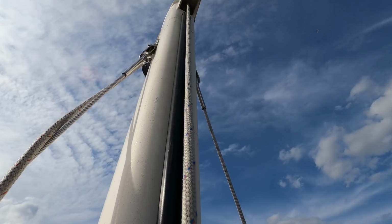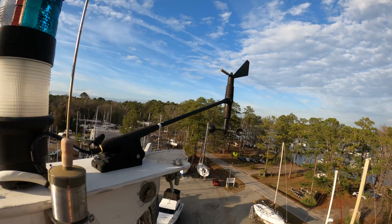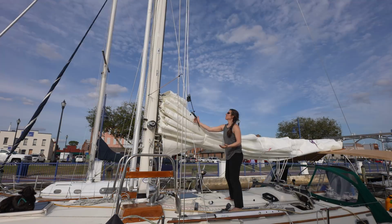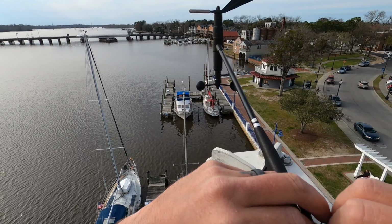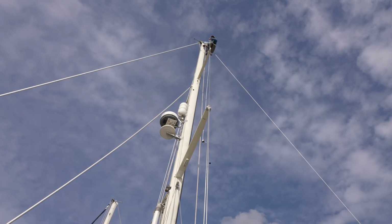Now, you may remember that before we pulled the mast, we actually removed all of the aerials at the top of the mast. So for instance, the electronic wind indicator, the Windex, the VHF antenna. Now, we did this so that the crane wouldn't damage those aerials when we pulled the mast. And so one by one, Desiree tied each aerial to a string, I pulled them up and installed them.